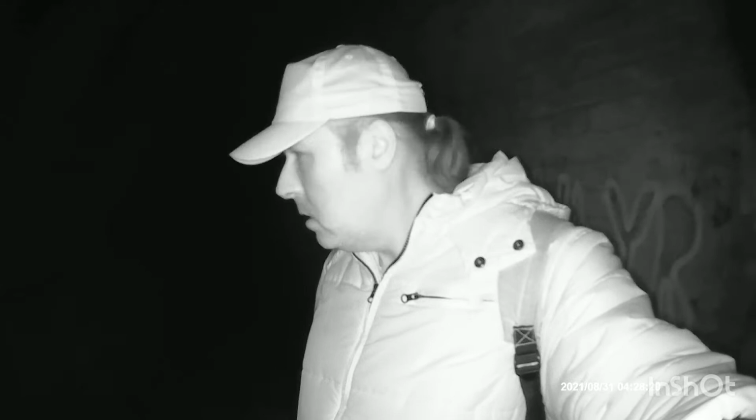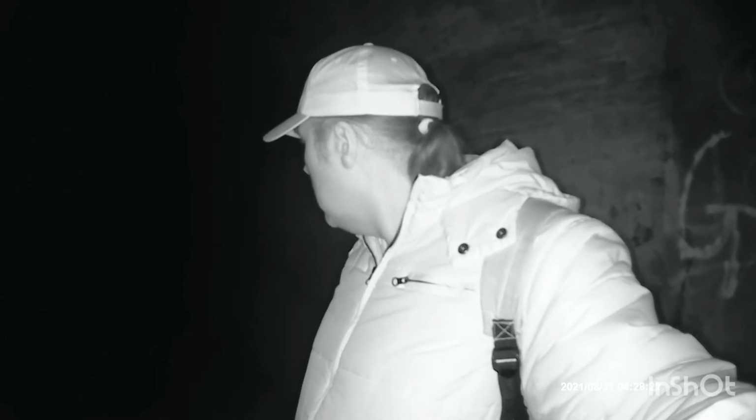Very quiet in a minute. If they come in this tunnel, I'm going to have to get over here quick in case they're hostile. You never know. It is Jarrow after all. Don't see if they're coming down the tunnel.